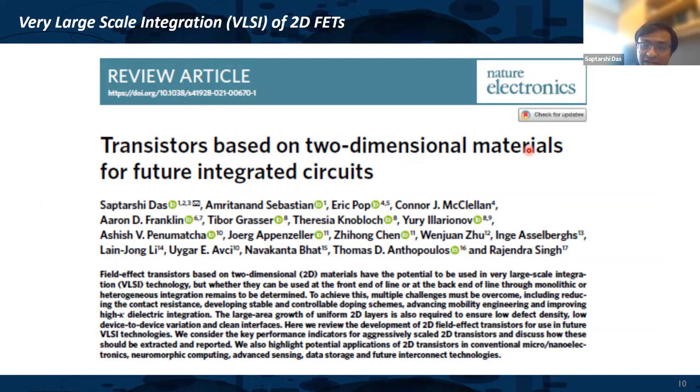And in a recent article, which I wrote with a lot of my colleagues pretty much across the entire planet, you can see the names of the people who are distributed across the US, UK, Europe, India, China, and people from industry, academia, and national labs. So we came together and wrote this review article on the prospects and challenges that exist with the very large-scale integration of 2D material.